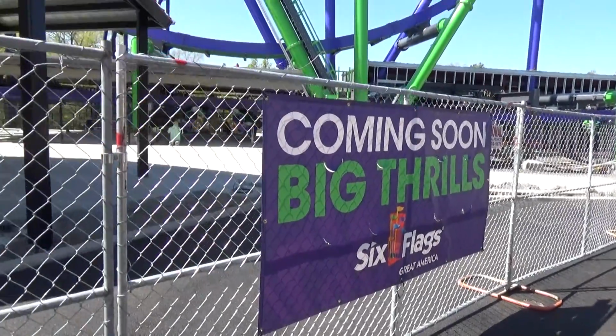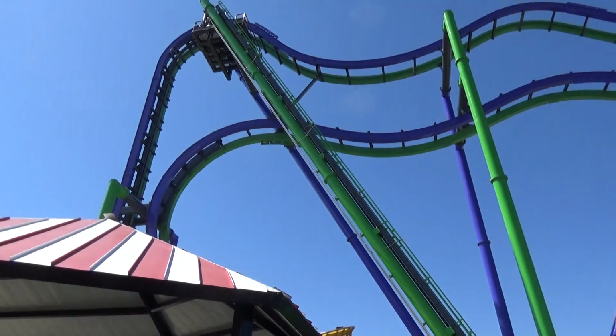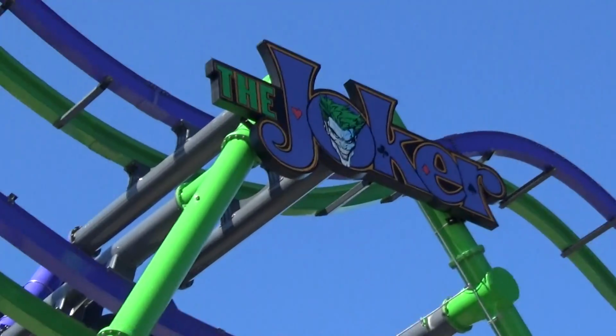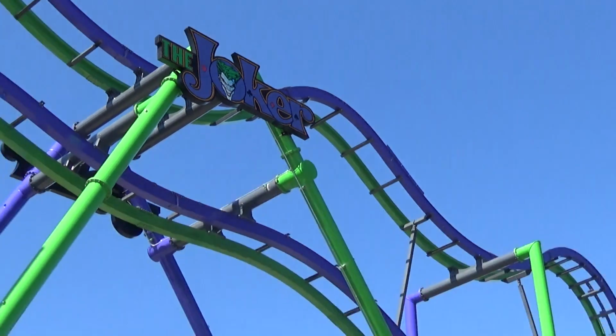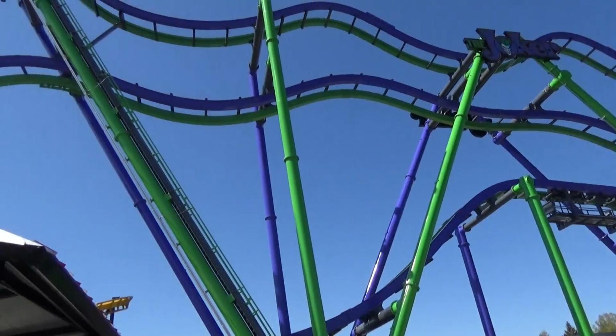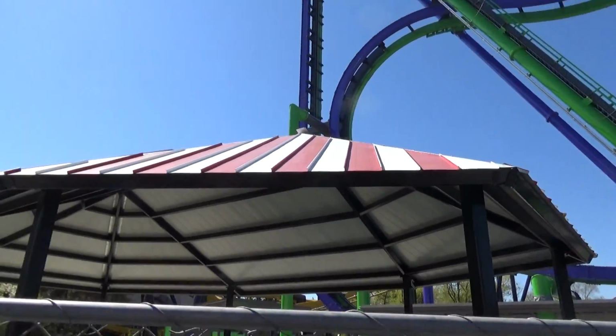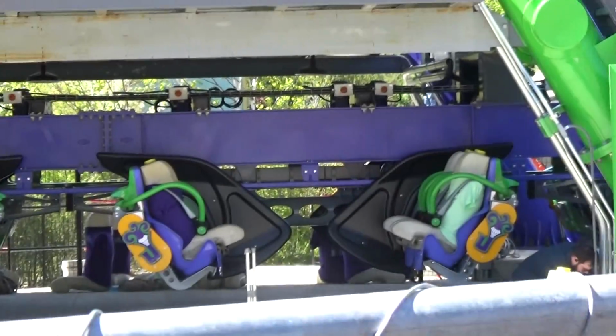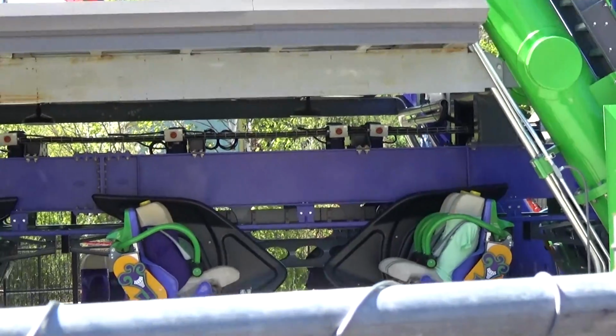Not quite open yet for our trip, but their new for 2017 ride is one of these S&S free fly coasters called the Joker. Should be up and running towards the end of May. They've still got some work left to do, but these rides look like fun. I have not been on one yet, so I can't personally tell you. But there you go. That'll be open if you're coming towards the end of May.